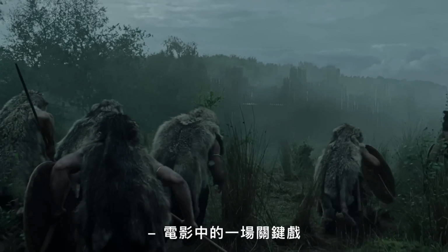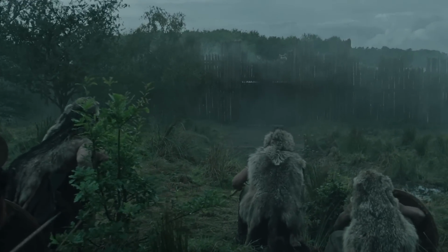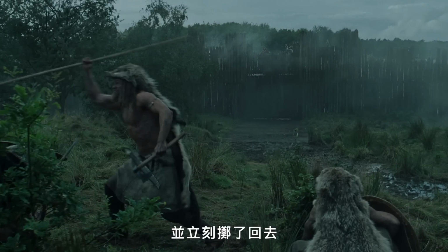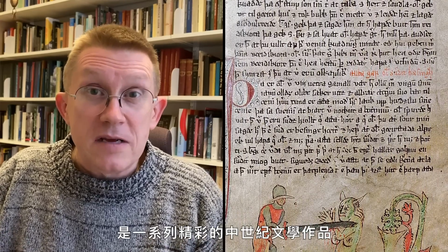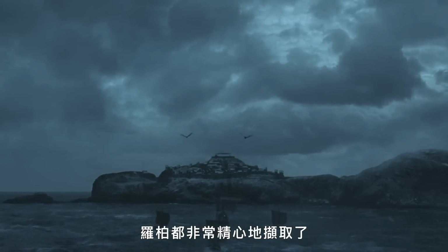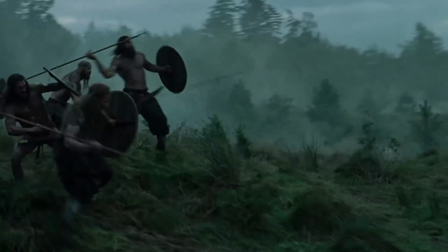One of the key scenes, a raid on a Slavic village, a fortified settlement. Someone is throwing a spear. Amleth grabs it in midair and throws it straight back. That's actually an episode from the Icelandic sagas, this amazing body of medieval literature written down centuries after the Viking Age. In many ways throughout the film, Robert has very carefully drawn on that deep vein of storytelling that goes all the way back to the time of the Vikings.